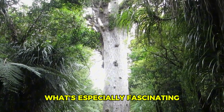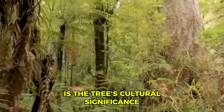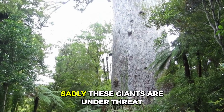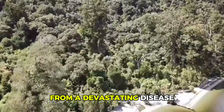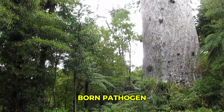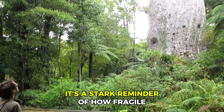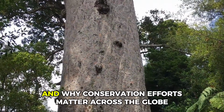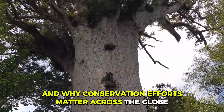What's especially fascinating is the tree's cultural significance to the Maori people, who regard kauri as sacred. Sadly, these giants are under threat from a devastating disease known as kauri dieback, caused by a soil-borne pathogen. It's a stark reminder of how fragile even the mightiest parts of our natural world can be, and why conservation efforts matter across the globe.